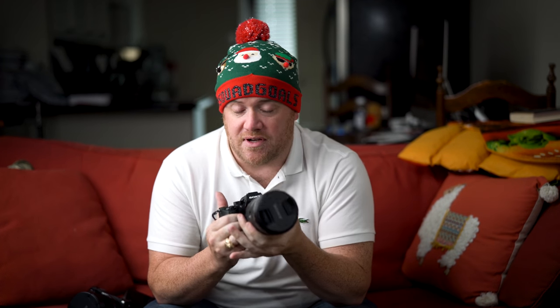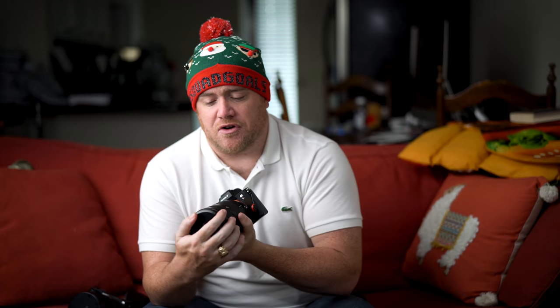I have the Sony 24-70 G Master. So this is a constant aperture of f2.8, and this is kind of a classic focal length for really all around photography. This lens stays on this camera most of the time. I can shoot landscapes with it. I can shoot some sports with it because you can always kind of crop in with 42 megapixels. It's been a durable lens so far.